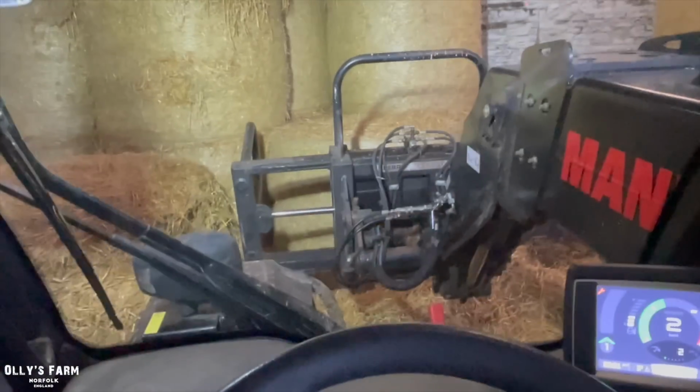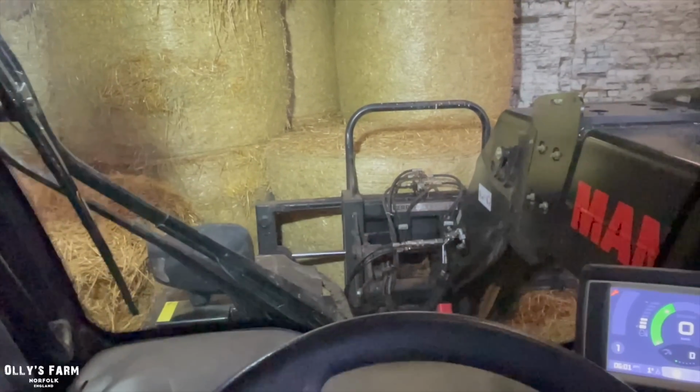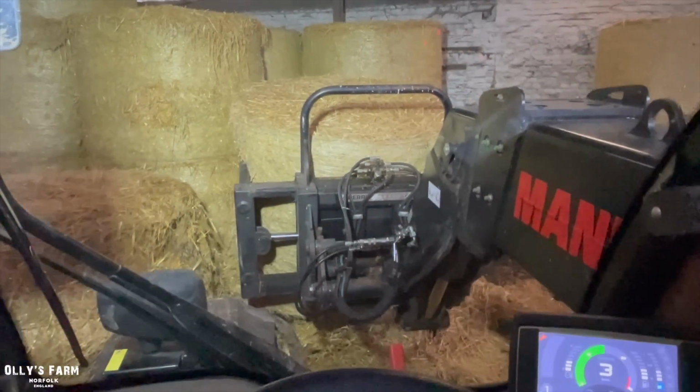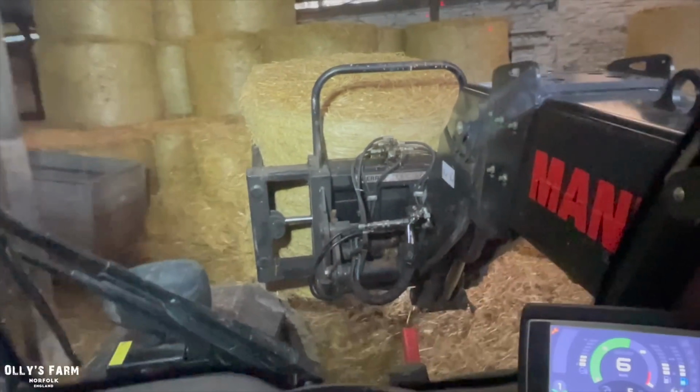We'll use this for the stables because they bed down with indoor straw. The people in the stables don't like the outdoor bales because they've got a bit of crust, a bit of mould on the outside. So I always use the indoor bales for the stables.